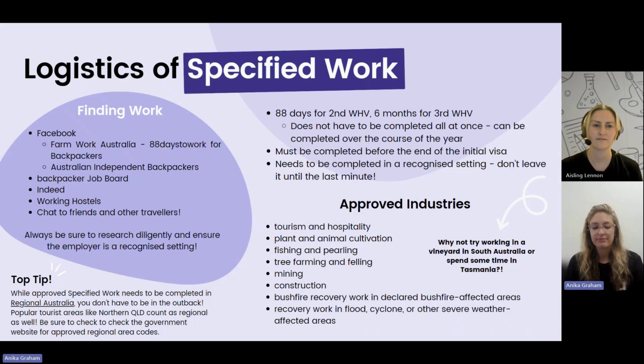But basically, if you want to extend your working holiday visa beyond 1 year, you need to spend 88 days, or about 3 months, working in the regions of Australia in registered or recognized settings. When you have proof of this, you can show it when you apply for the second year of your working holiday visa and obtain that second year and stay longer. So to obtain the second year, you need to complete 88 days of regional work. If you wanted to stay for a third year, that is possible as well, but you need to complete an additional 6 months in your second year. So up to you if you'd like to do that.